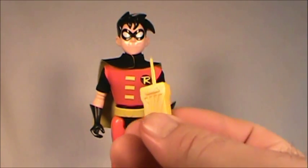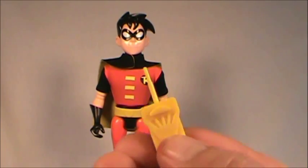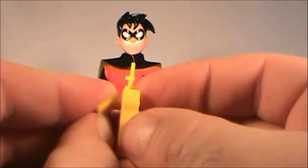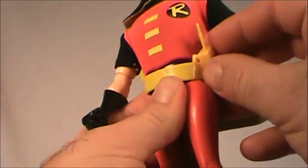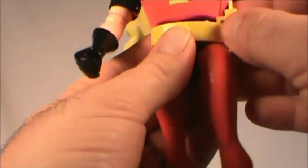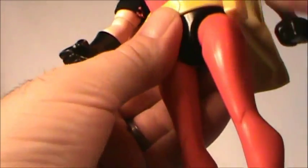Now he comes with a couple accessories here. Comes with a little walkie-talkie or a transmitter, and it's just rubber here. And this is made and designed to clip onto his belt, which is really kind of cool if you ask me. If you don't, well, that's fine. But it may kind of give the illusion of having the pouches. So you can have that one there.